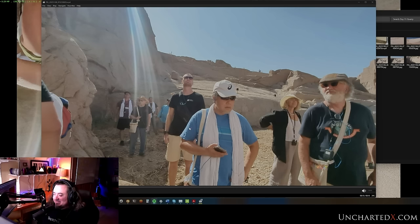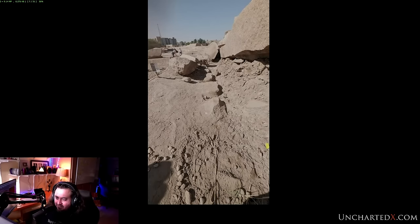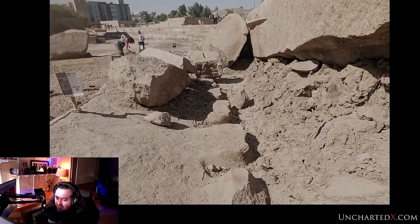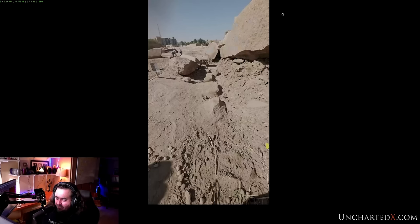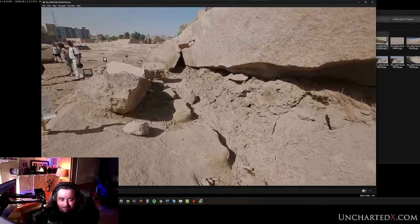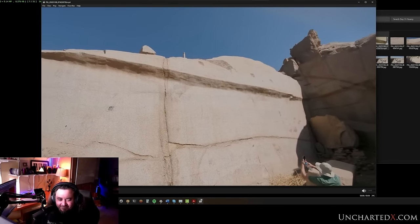So yeah, here's more of those notching things in the ground. It's very strange. This is on the other side where they've yeeted this block out. Seems like some of those red lines match the street marks, like hash marks along the way. Yeah, almost, right? It does kind of look like that.